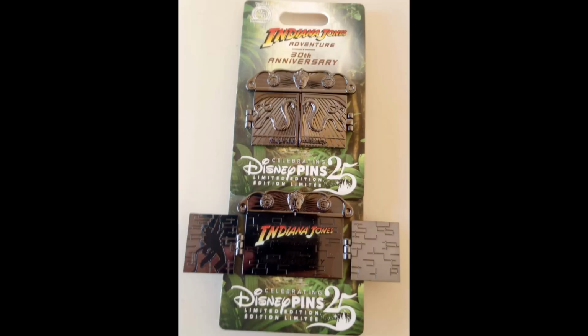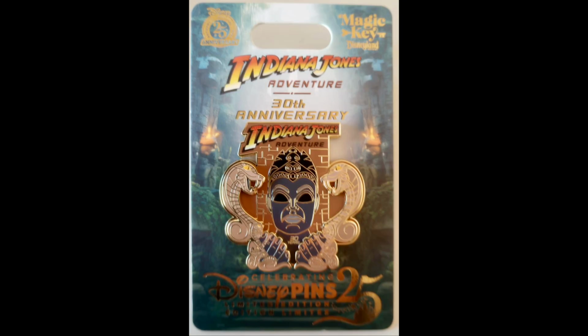Next we'll head over to Disneyland. They had two exclusives for Indiana Jones Adventure 30th Anniversary. The first one is a double hinge design. That one is limited edition of 3000 and the price is $22.99. Then the second one is a Magic Key exclusive. That one is limited edition of 2000 and the price is $22.99.